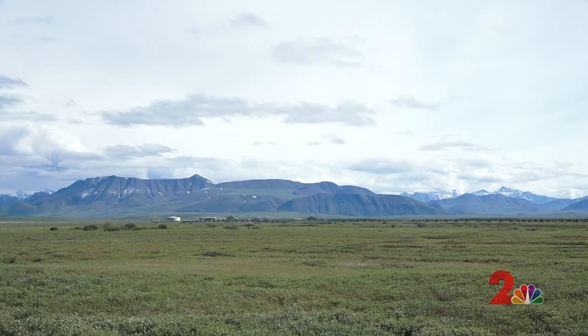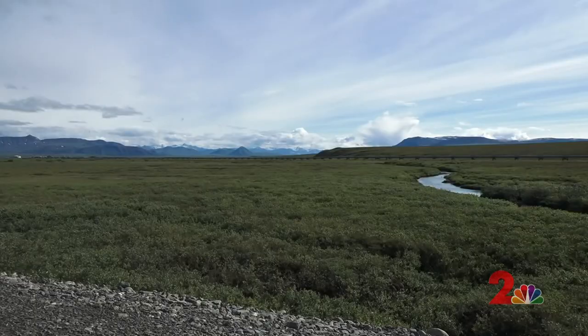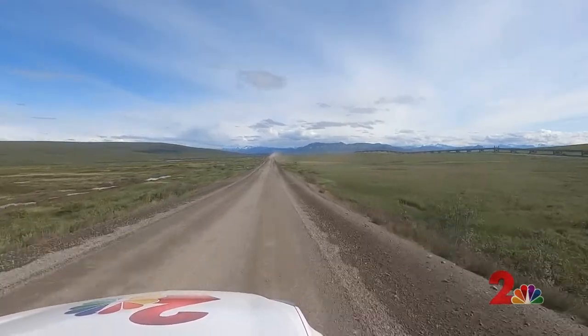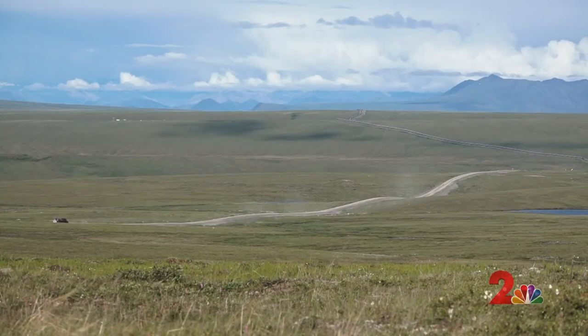We return to tracking the Trans-Alaska Pipeline, our constant companion, and pull over to visit with truck drivers about their Dalton Highway, the one truly built just for them. It's just a rough road to drive in the summer. In the wintertime, it's completely different. When you're hitting 14% grade, these tankers were running 115,000 pounds.